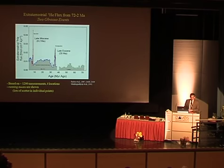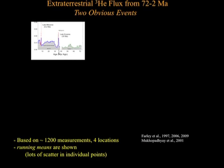Okay, so I'll just skip to the chase here. This is the result of more than 1,000 analyses of sediment. We take the sediments to the lab, we fuse it, we analyze the helium by mass spectrometry. And this is the result. So what you're looking at here is time. This is the age of the sediment, and the flux of helium-3 in femtomoles per square centimeter per kiloyear.